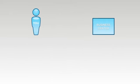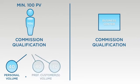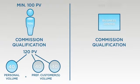Let me clarify. With your personal account, you may have as little as simply a single bottle of Protandim that you are purchasing each and every month, and your preferred customers may make up the rest. In other words, they may make up the difference between your 40 PV and a minimum of 100 PV. So you may have two preferred customers, each of whom are purchasing one bottle of Protandim. That will give you 120 PV and qualify you for a check. Now, you can't do that with your second business center. In fact, your second business center must have a minimum of 100 PV auto ship in order for that business center to qualify for a check.